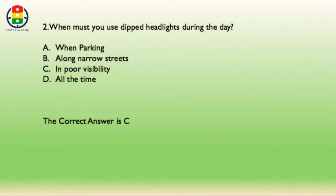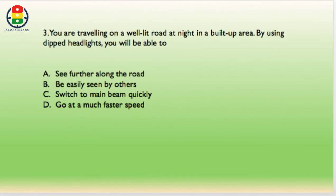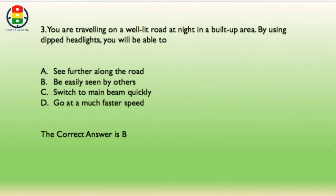In poor visibility. 3. You are traveling on a well-lit road at night in a built-up area. By using dipped headlights, you will be able to A. See further along the road. B. Be easily seen by others. C. Switch to main beam quickly. D. Go at a much faster speed. The correct answer is B. Be easily seen by others.